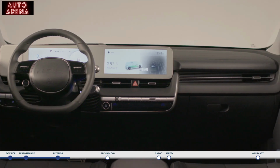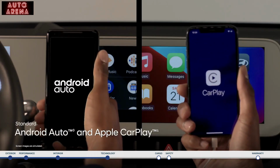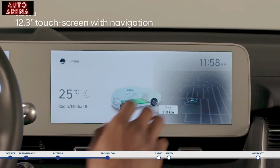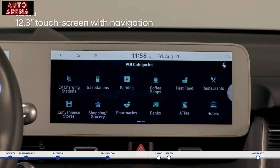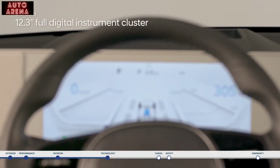There's no shortage of exciting technology in the Ioniq 5. Access your playlists, podcasts, and more with Apple CarPlay and Android Auto. You can monitor and manage many of the Ioniq 5 features with the 12.3-inch touchscreen, like the surround view monitor and the ability to map out your distance to nearby charging stations.